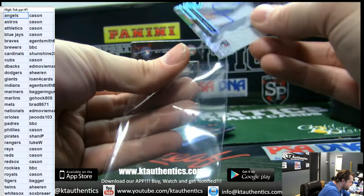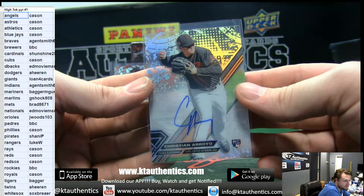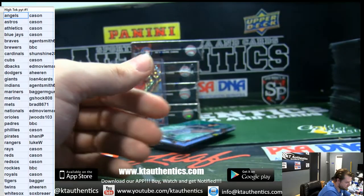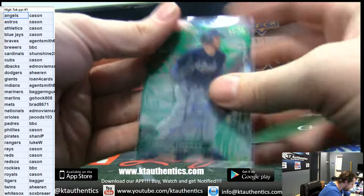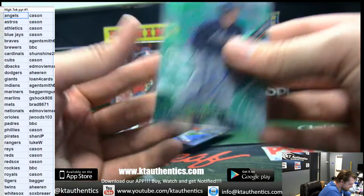non-numbered rookie auto. I believe that is loan for cards, right? Loan for cards. Christian Arroyo. And for the Braves, 20 of 75 green. There's that man again. Freddie Freeman for Agent Smith.